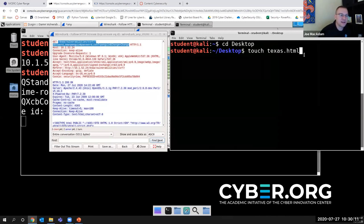If you'd like to name it virginia.html. I believe in the lab, we title it passwordchange.html. We even get a little not sneaky at all and tell you what it's doing in the website name. But I'm going to name it texas.html.